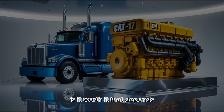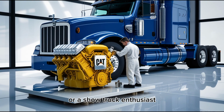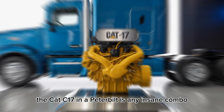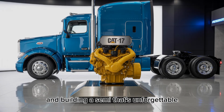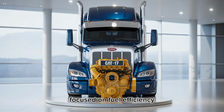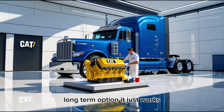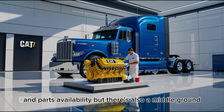So is it worth it? That depends. If you're a custom truck builder or a show truck enthusiast looking to create a jaw-dropping machine, the CaT-17 in a Peterbilt is an insane combo. It's about pushing boundaries, showing off raw engineering, and building a semi that's unforgettable. But if you're a fleet operator or an owner-operator focused on fuel efficiency, serviceability, and dock compliance, the stock Peterbilt powertrain is the better long-term option. It just works, and it's backed by massive service networks and parts availability.